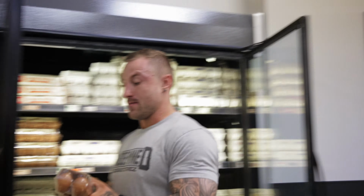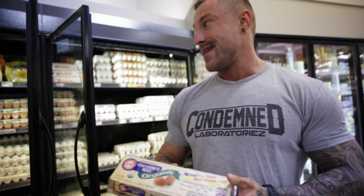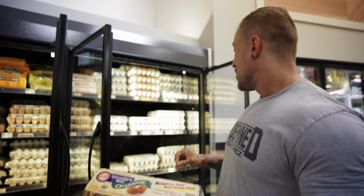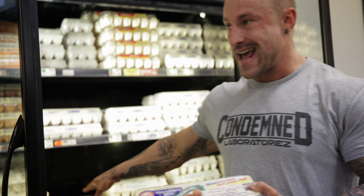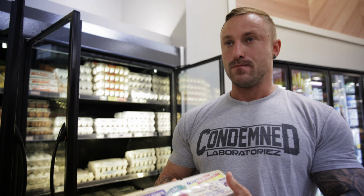I like to go with the organic cage-free eggs. These are the ones I usually go with. The price is not that bad for them, but the color and the flavor of the egg, you could totally taste the difference between that and your regular extra large grade AA eggs. So I recommend going with these.